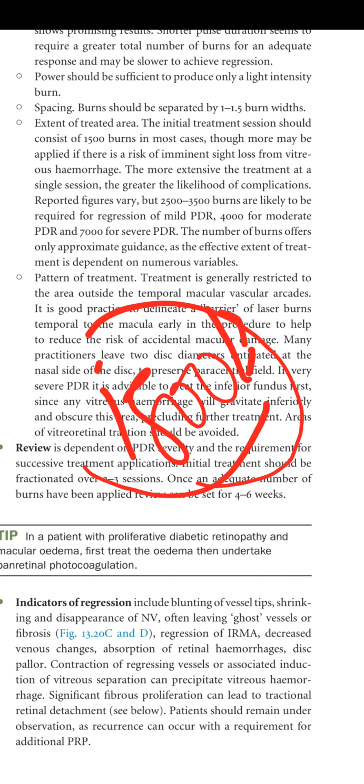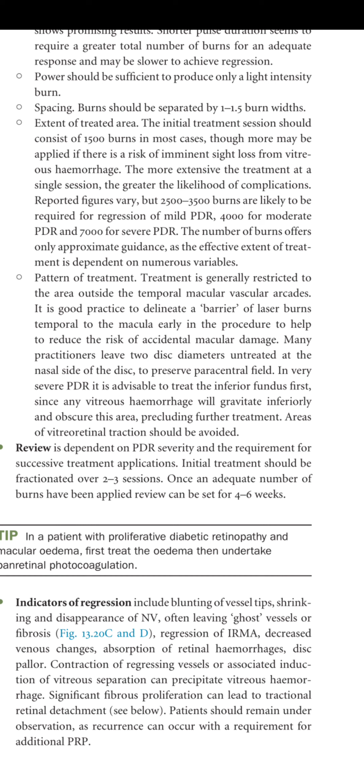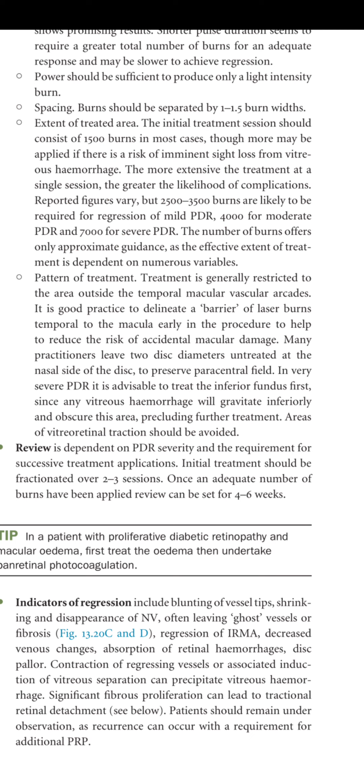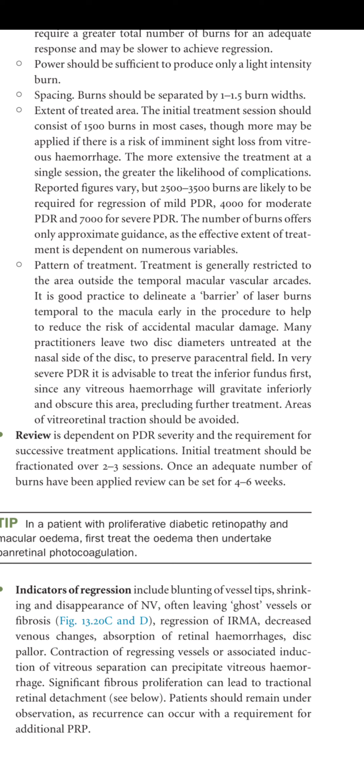The more extensive the treatment in a single session, the greater the likelihood of complications. If you do more treatment, there is more likelihood of complication. Reported figures vary, but 2,500 to 3,500 burns are likely to be required for regression of mild PDR, 4,000 for moderate PDR, and 7,000 for severe PDR. So depending on whether the PDR is mild, moderate or severe, we can go for 3,500, then 4,000, then 7,000 for the severe one. The number of burns offers only approximate guidance, as the effective extent of treatment is dependent on numerous variables.